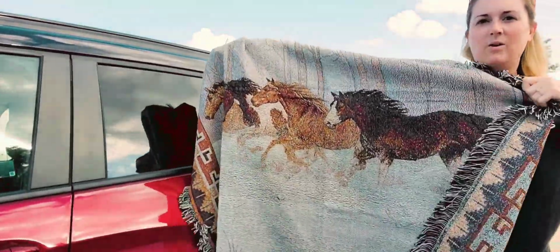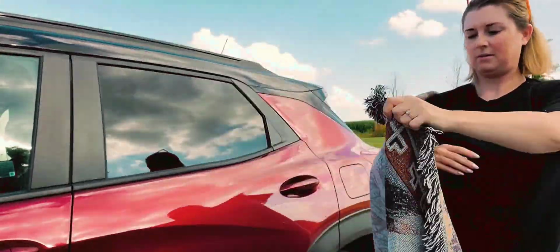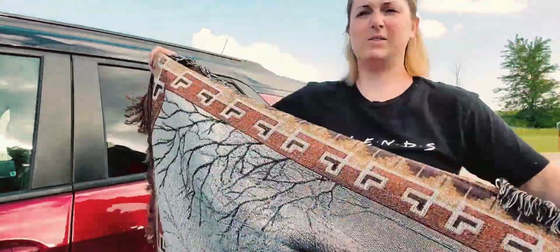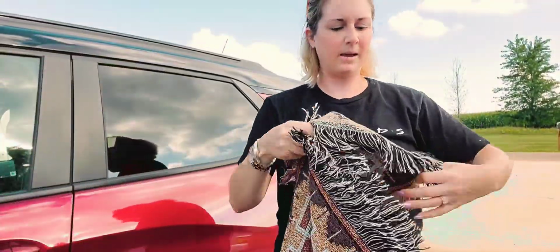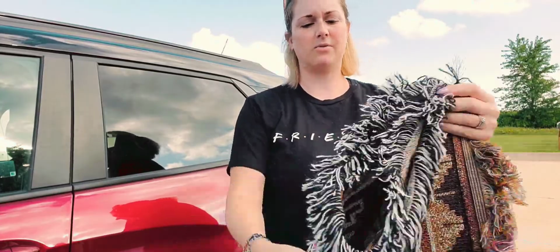Okay, this has beautiful running horses, and it is thinner. Typically these feel a little bit thicker, so this is more of a lightweight blanket, but again, it's made in the US. I paid about $5 for this one, and I'll probably list it for about $50.